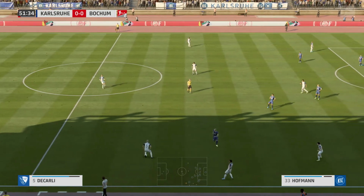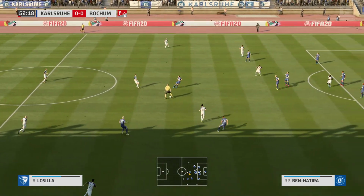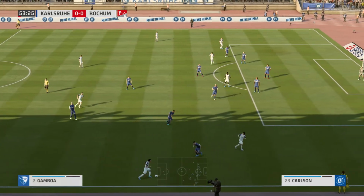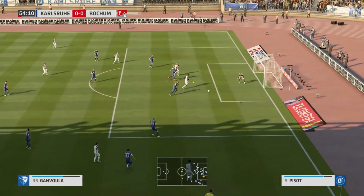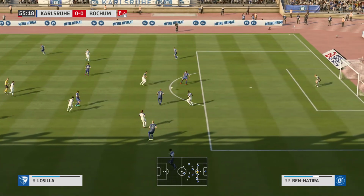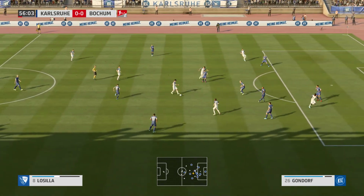De Carli has it. Tesher. Lucia. He could pick out a teammate. Crossed into the penalty area. Cleared away comprehensively. Pizot. Untidy in possession.